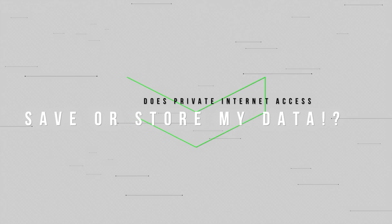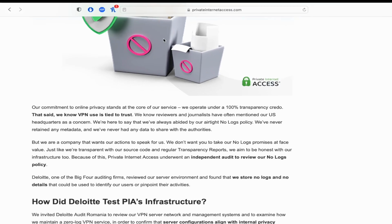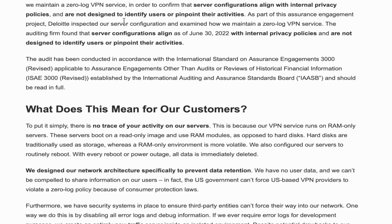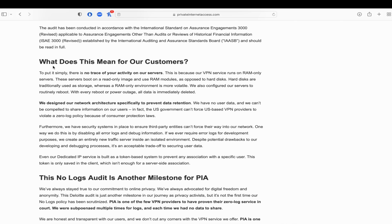Now, another thing that you might be worried about when using a VPN is, doesn't that mean that they have access to your data? Well, actually, the answer is no, because the good thing about PIA is that they also never store or record your data. So if that's a worry you have, honestly, let it go. They got you. And they've literally proven it in court, and they've completed an audit by Deloitte, and that alone was good enough for me to believe them.